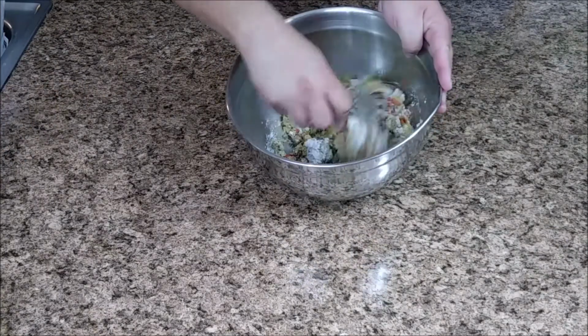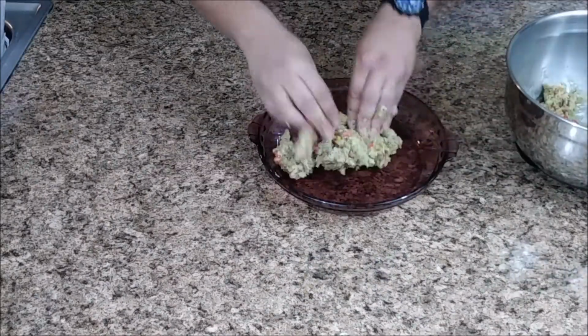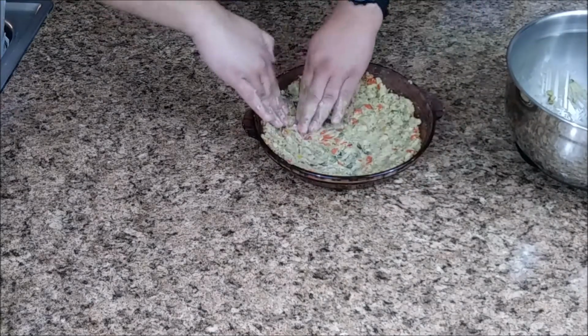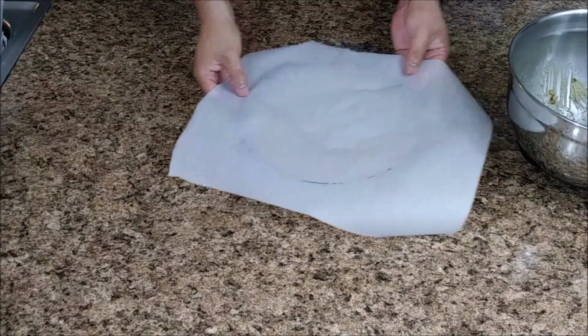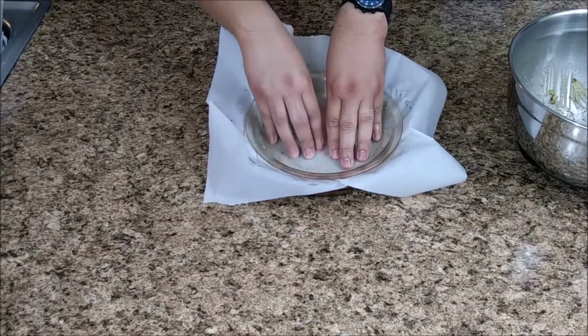Don't be afraid to get your hands dirty. Fill a pie pan with the mixture. With slightly wet hands, press the stuffing mix into the bottom and along the rim of the pie pan. In order to ensure the crust retains its shape, we're going to cover it up with some moist parchment paper and hold it in place with a second, slightly smaller pie pan.